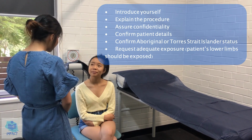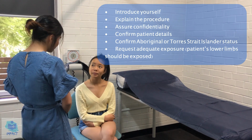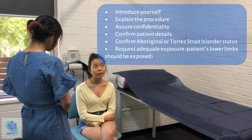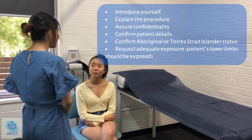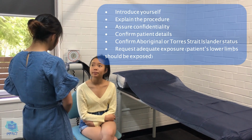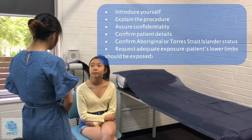So can I get your full name, please? Jane Doe. Yep, and your date of birth? The 21st of January. Yep, and your age? That makes me 21. And your occupation? I'm just a student. Okay, and are you of Aboriginal or Torres Strait Islander origin? No. Okay, great. So we'll get started.